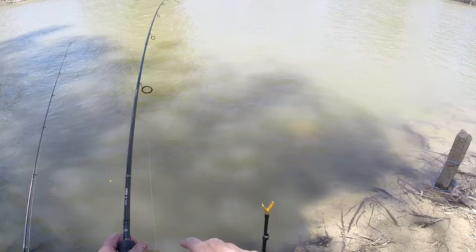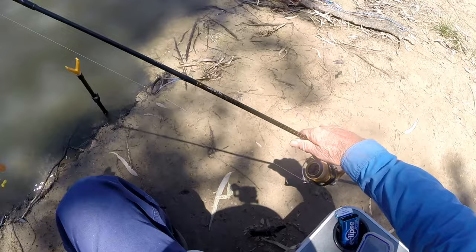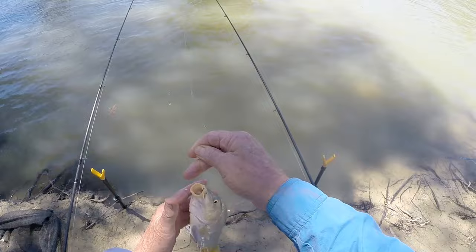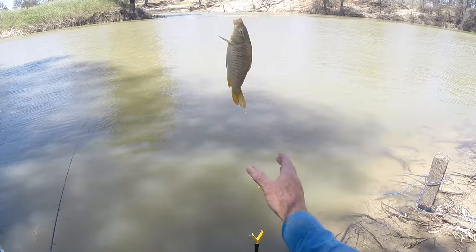He's a bit smaller. I think he's a lifter. Although I had a lifter half an hour ago and he broke the hook off. Let's get him off and sort the mess out afterwards. That's probably my smallest fish to date. They've all been consistently about 30 centimetres, but not this one.